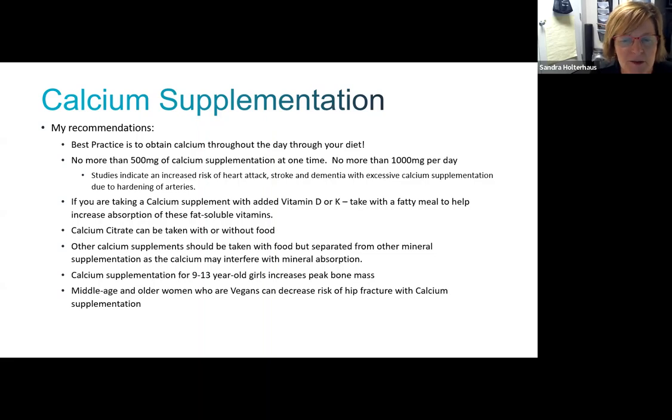So as I said, calcium's the number one mineral that you have in your body, in the highest amount. And some of the other minerals compete for the same receptor sites on the cells. So if you have a lot of calcium going in at one time, it can outcompete the other nutrients that you're taking in. So that's why you want to try to separate those when you can.